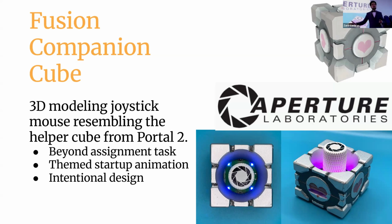I made my own custom model. I watched his video, especially to get the insides and all those dimensions correct. But the outside I did completely on my own to model as best as I could from the companion cube from the video game. And then I had two other touches.